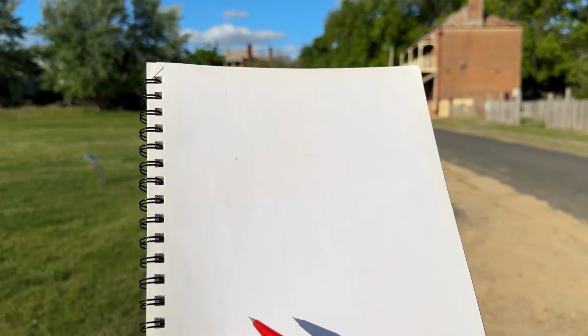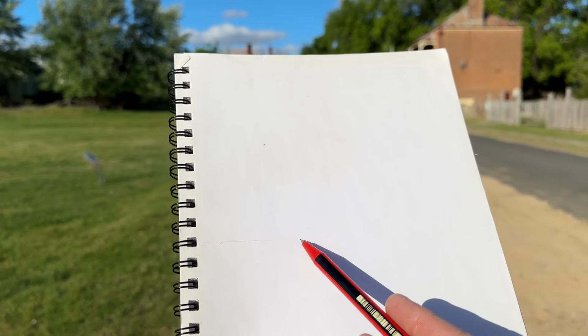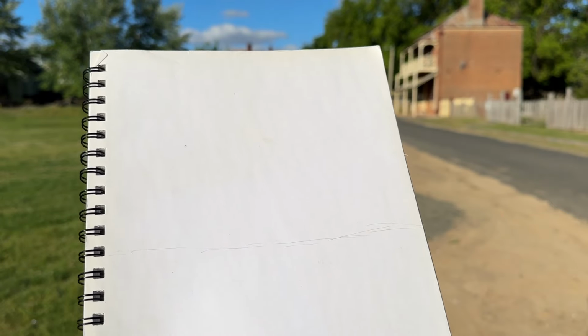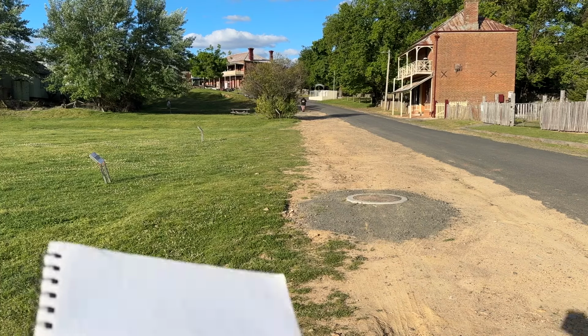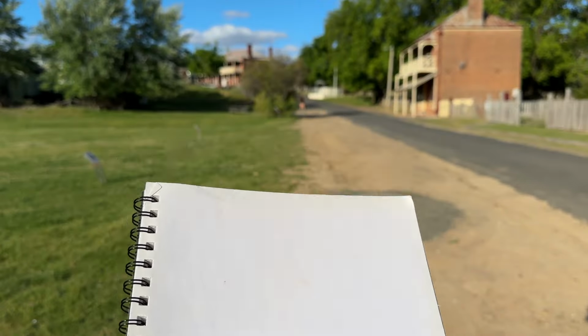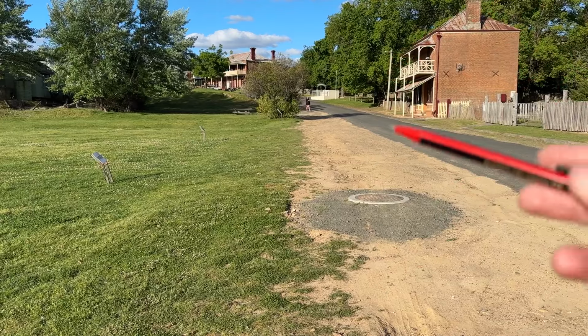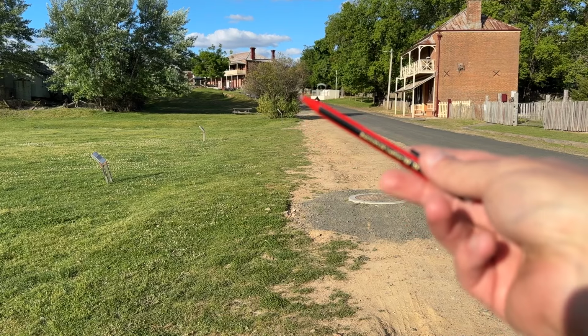So the first thing we need to do is lightly sketch in our horizon line. This is going to help us get our perspective. As you can see, the building there angles down that way and angles that way along the road. So we need to find that horizon point, probably around there.